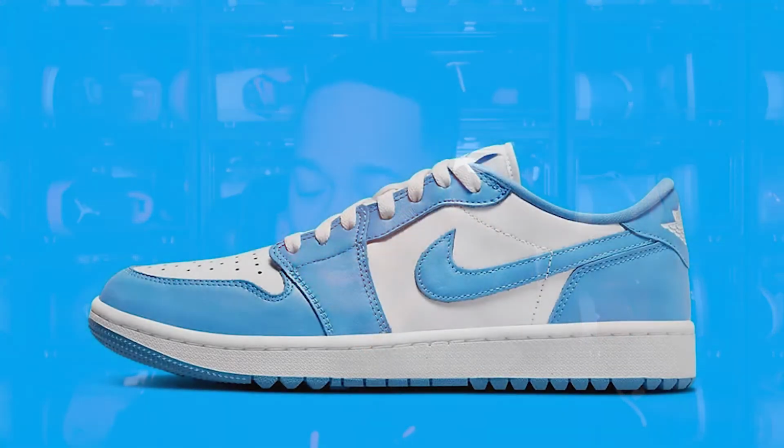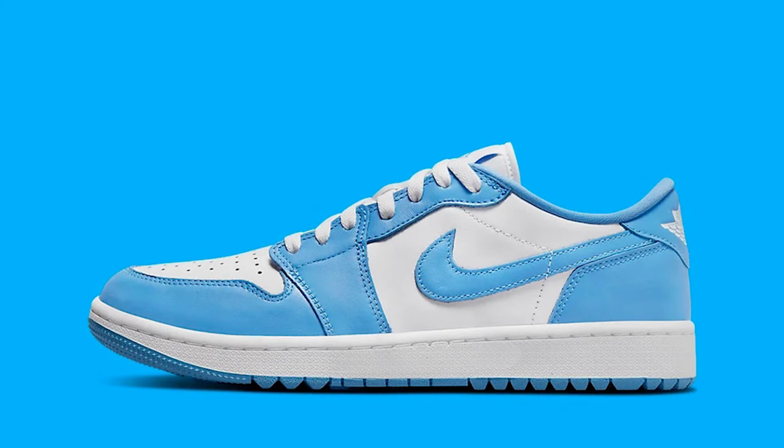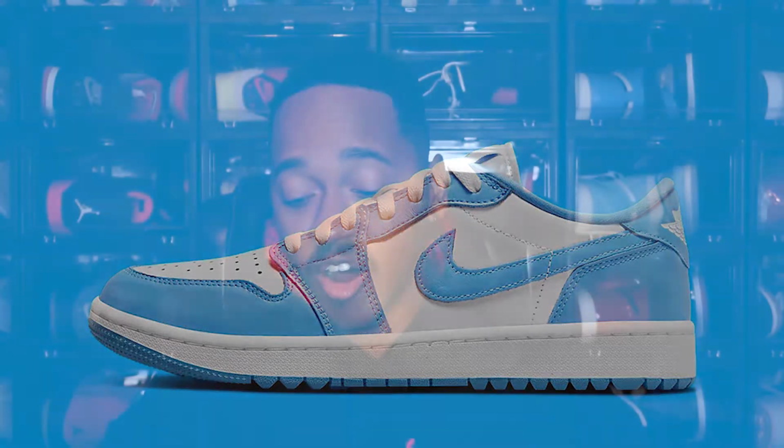Now, continuing on to March 4th, we have another golf shoe coming out. This is the Air Jordan 1 Low Golf UNC. Now, these golf shoes, I'm not gonna lie, have been flying off shelves. Whenever they release on Nike, they sell out. So I expect these to sell out as well. It's a UNC colorway. It is a Jordan 1 Low. They do look pretty good, so I expect these to sell out as well on March 4th.